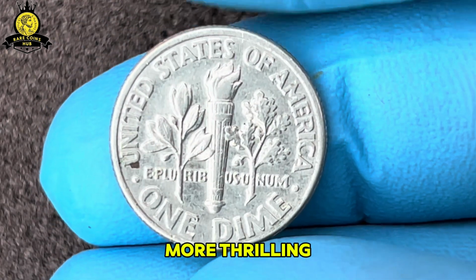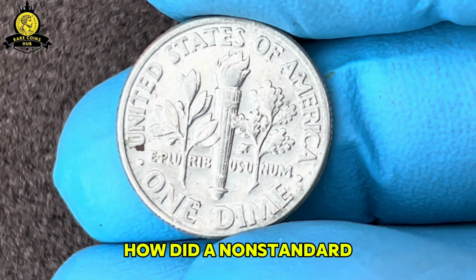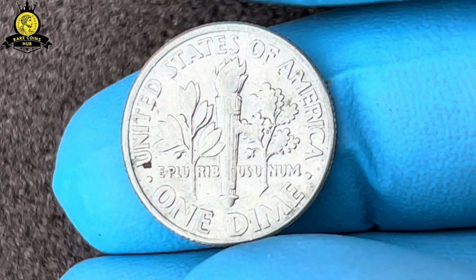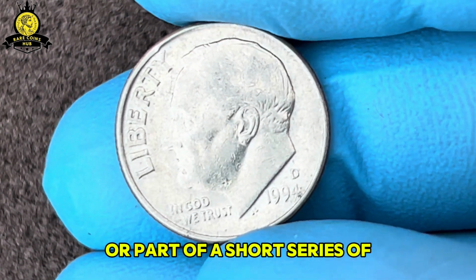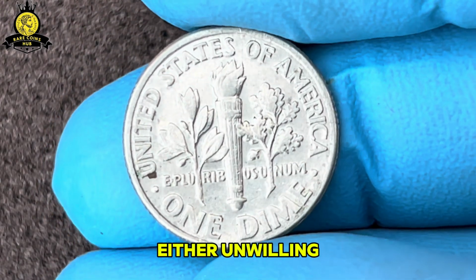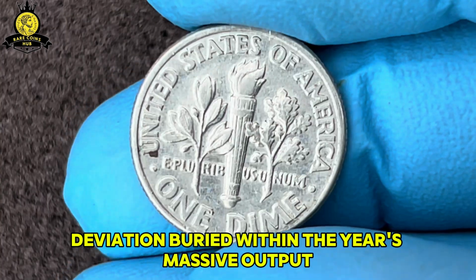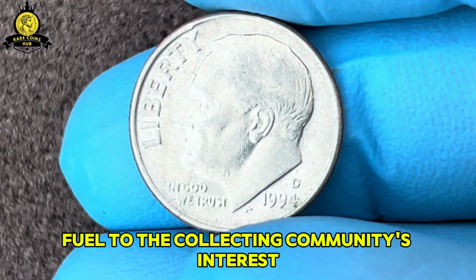What made the discovery more thrilling wasn't just the error, but the questions it raised. How did a non-standard planchet end up in a Denver press line in 1994? Was it a fluke, a one-time oversight, or part of a short series of unnoticed anomalies? The mint offered no answers, either unwilling or unable to trace such a minute deviation buried within the year's massive output. That silence only added fuel to the collecting community's interest.